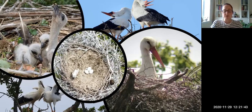They don't tend to return to their nest site until they are about 3 to 4 years old, when they're about ready to breed themselves. And they can actually live up to about 30 years old in the wild, and in captivity, much longer than that.